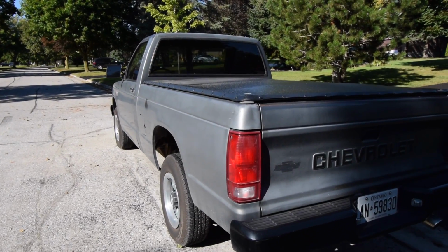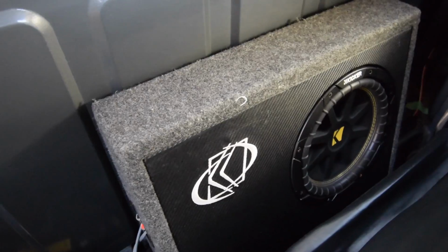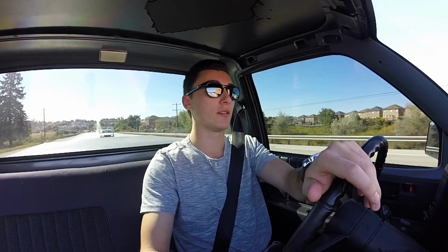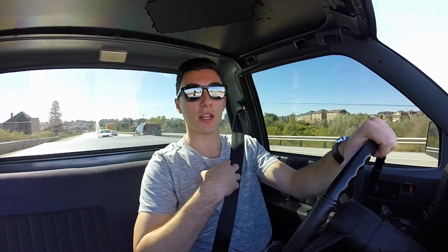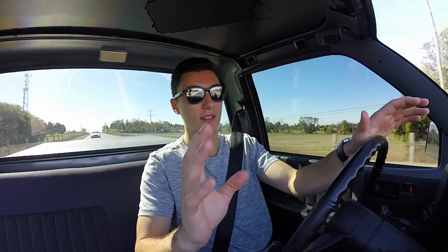I put a tonneau cover on the back, and I put a Kenwood single din deck with a little 10-inch Kicker wedge sub that originally went under the seat in my dad's truck when I first got my license. Now it fits perfectly behind this seat here. I changed the rad and the belt at the same time. They were both original, and I drove them for like 3,000 kilometers, and then they started to have issues.